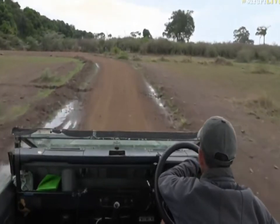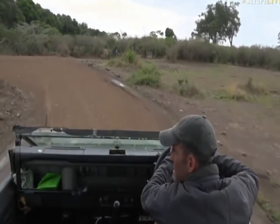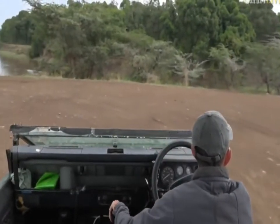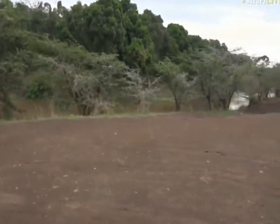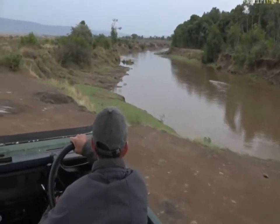Let's look down into the river here. This is a place called Hippo Pools, and you can walk down through this croton thicket towards a little viewing deck where you can see hundreds and hundreds of hippos. Unfortunately, we can't really see through there. But this position here, this point, is a very popular drinking spot for animals.